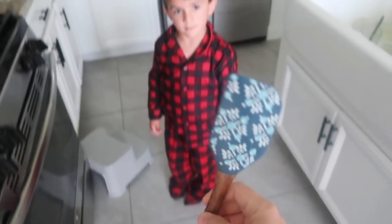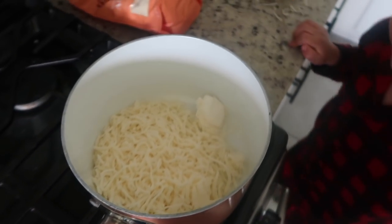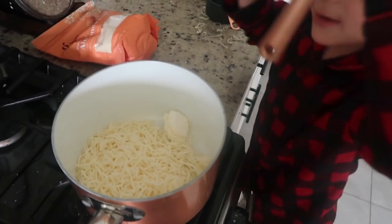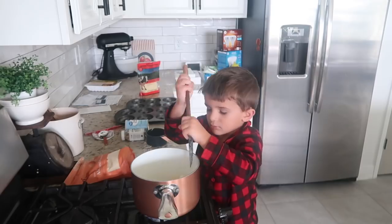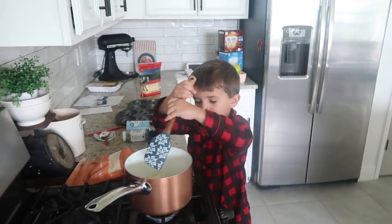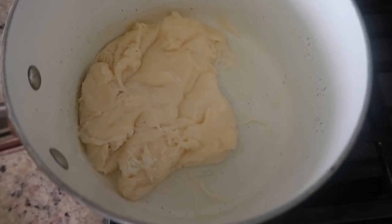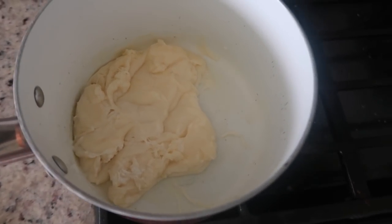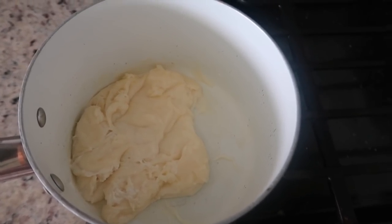All right, Maya, do you wanna be in charge of stirring? Go up here, you gotta keep stirring and stirring, okay? While it melts, keep on stirring it. So this is what it looks like. We just had it on there for a couple minutes. It's melty, it's combined, and I'm pretty sure that's what it would look like in the microwave. So now let's add it to the bowl.